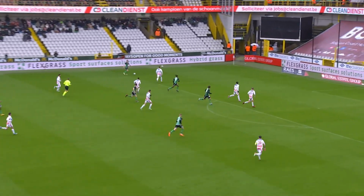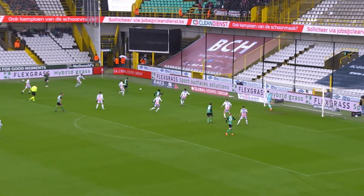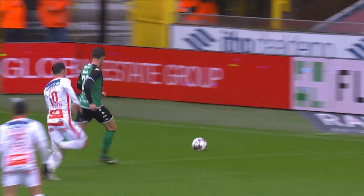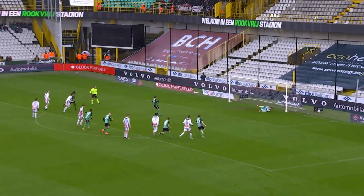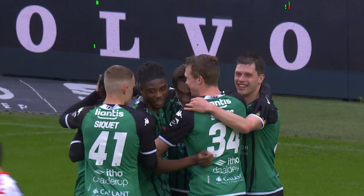In minute 35, the man has the ball. Bruno tackles but hits the ball with his arm. It's a penalty for Cercle Bruges. It's Uida who will take it and scores. Vandenberg chooses the wrong side. It's 2-0 to the home team.